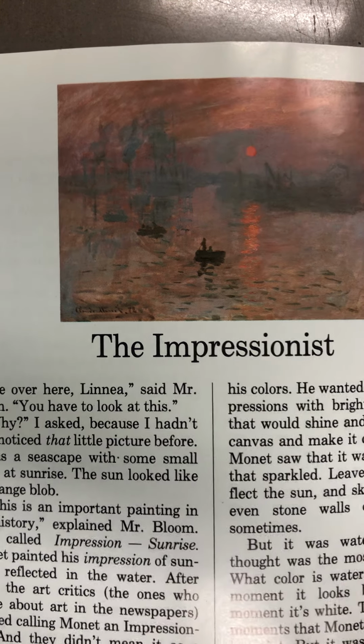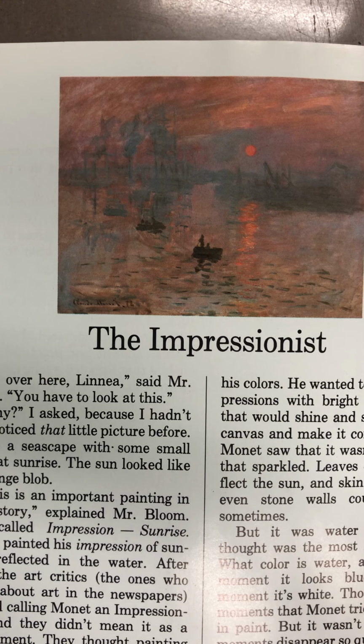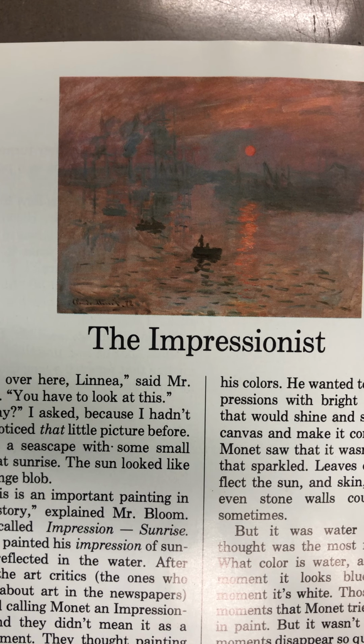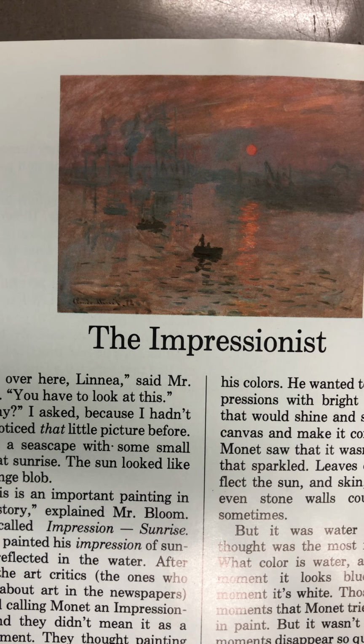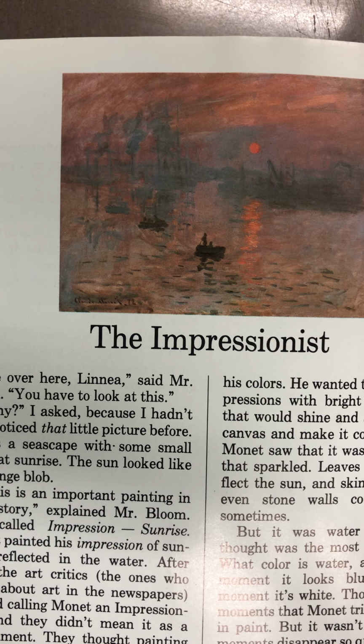What color is water, actually? One moment it looks blue, and the next moment it's white. Those were little moments that Monet tried to capture in paint, but it wasn't easy. Those moments disappear so quickly, and it takes so many of them to paint a picture. All his life, Monet tried to paint his own true impression of light. He was never really satisfied with the results, but he never gave up trying.